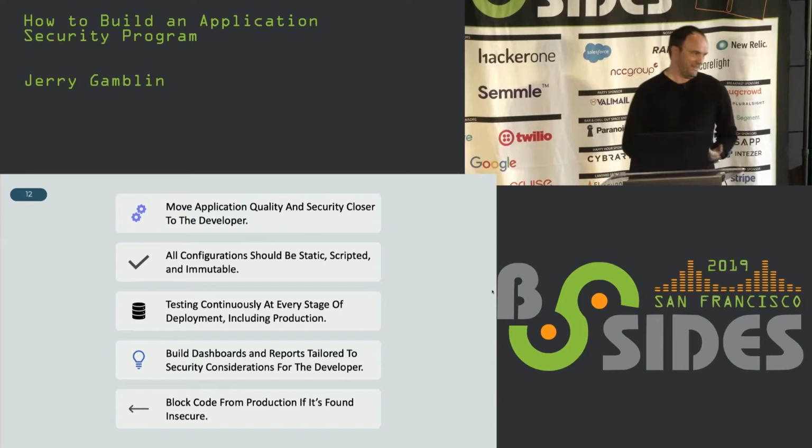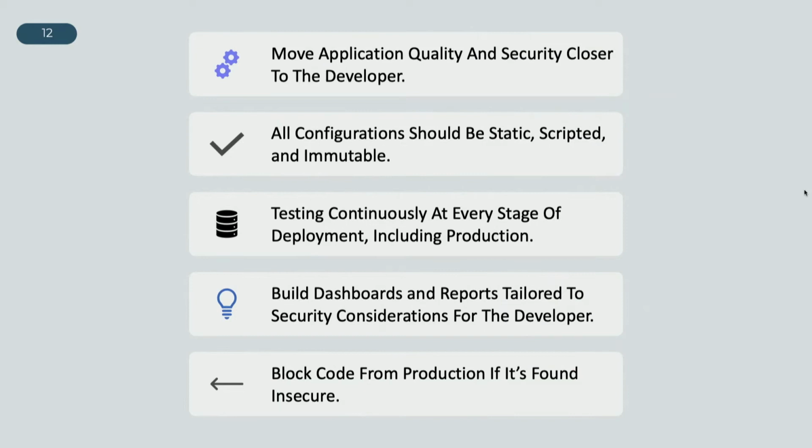These are my top five goals for automation. I always want to be able to move application and security decision points closer to the developer. They, quote unquote, own the code. They need to see what I see as fast as I see it. And then, of course, all configuration should be static, and we should just be able to run out and everything should be the same.